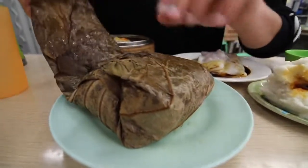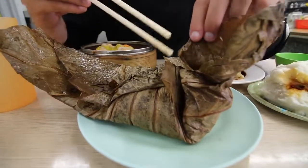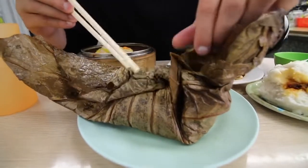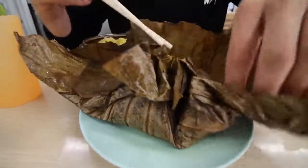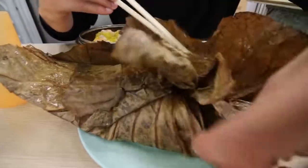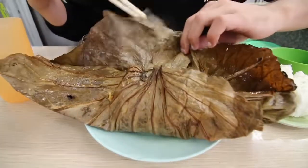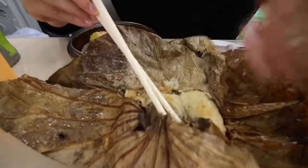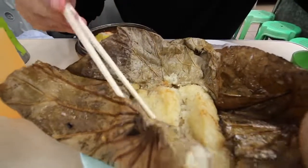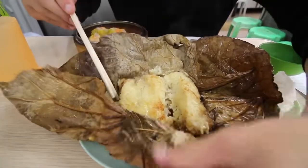Let me open this up for you. So this is glutinous sticky rice that has been wrapped in a lotus leaf and then packed with all kinds of interesting ingredients. Let me try to figure out how I can open this up here. It's kind of difficult. There's 2 layers of lotus leaf, it looks like, and then, oh yeah, there it is. It has been steamed in those classic dim sum bamboo steamers, and there it is.